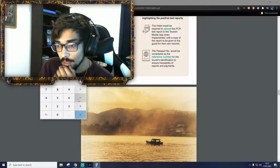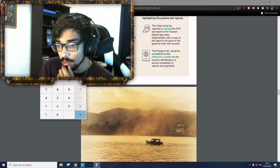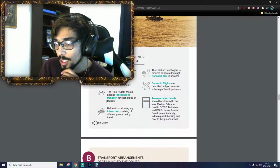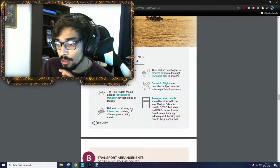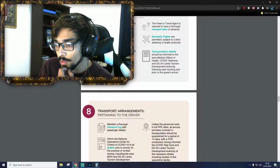200 plus 12 already. So we already have $212. Let's keep that away. And then transportation, arrival, retain the guest. So guests can arrive. Refrain from allowing any interference with the mixing group during the travel.